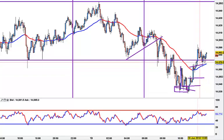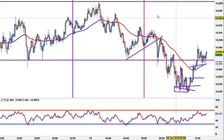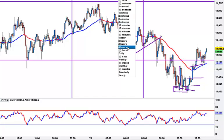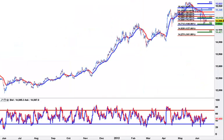So when we broke out of this 11 o'clock and started closing up here, we got the move, and I think this Asian support here has just been bought, and I actually think we're on the way to 150 and 152 by the end of the week.